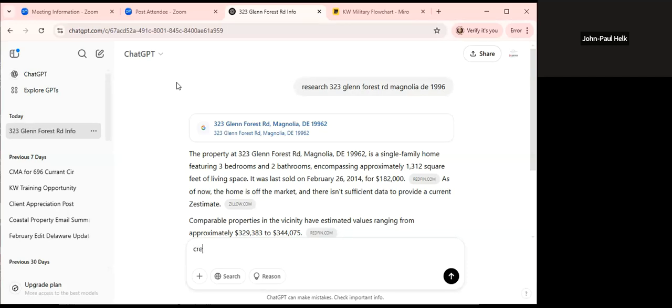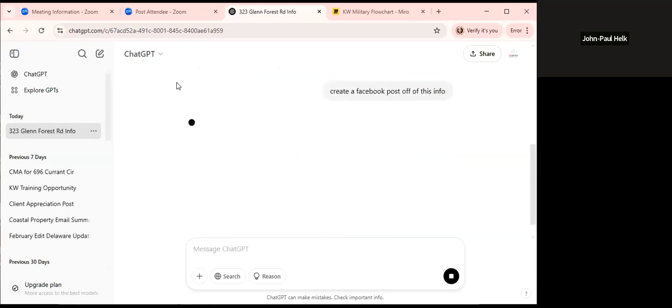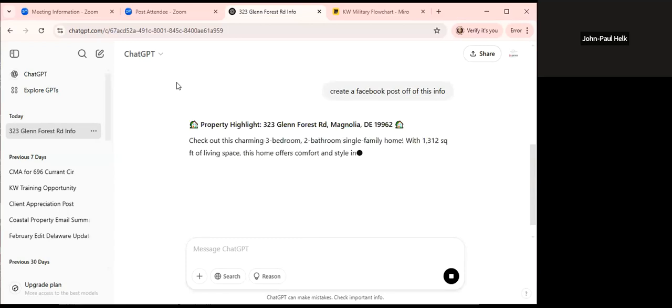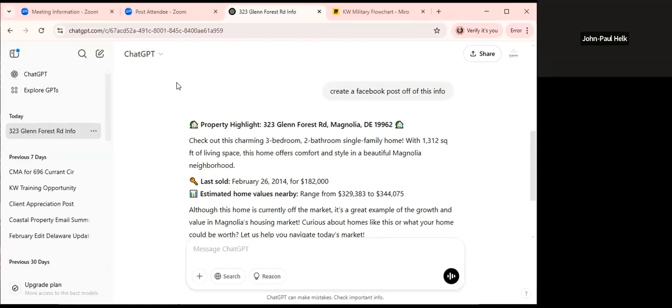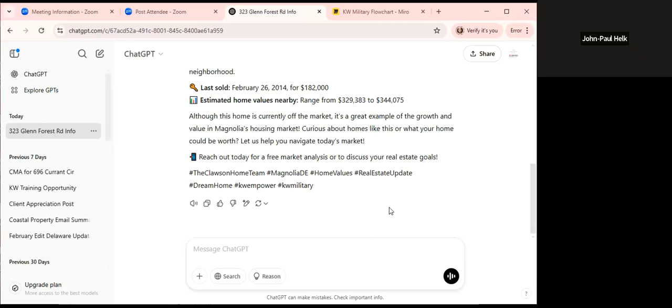Because now what I'm going to do is tell it to create a Facebook post of this info. So this Facebook post is in my language. This post is exactly how I want it because I have told ChatGPT how I want every Facebook post. If you see, it's got the emojis in here, it's got the flavor in here, and then at the end of it, it's got my call to action. It's got all my relevant hashtags, the things that I want it to be familiar with. So this is step one.